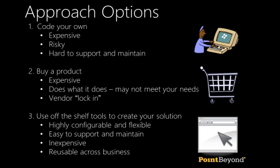You can go out and buy a product, and there certainly are products available that are very capable of doing things such as Transmittals and document control. They tend to be very expensive. To give an idea of how expensive, for the solution that we're going to look at today, we considered purchasing an off-the-shelf solution, the annual maintenance of which was more expensive than the entire cost of the solution that we were able to deliver with Nintex and SharePoint.